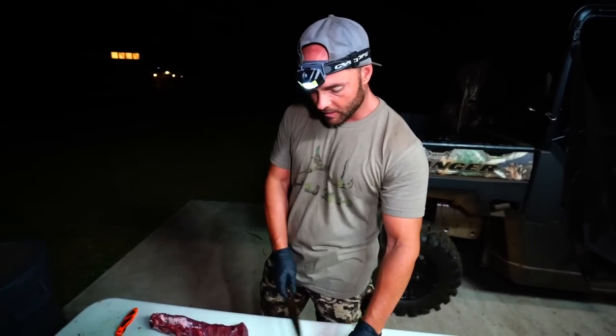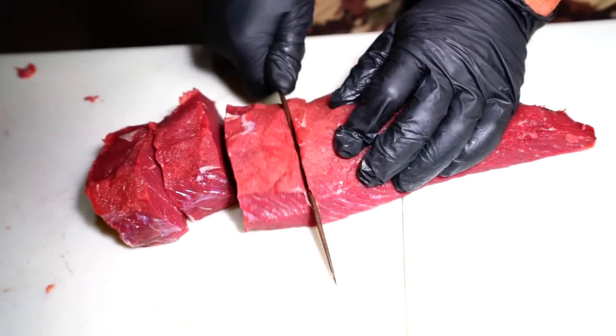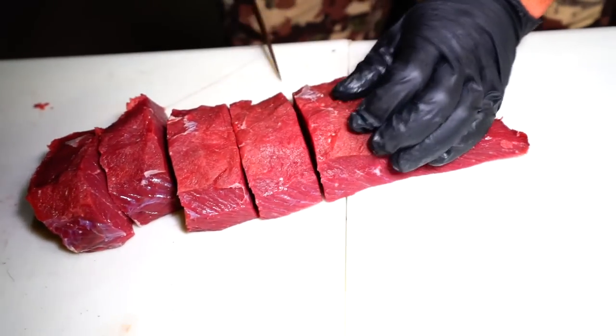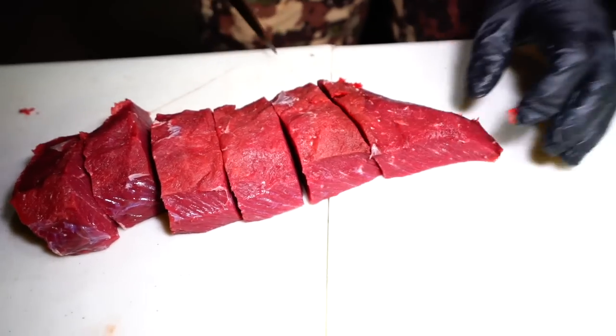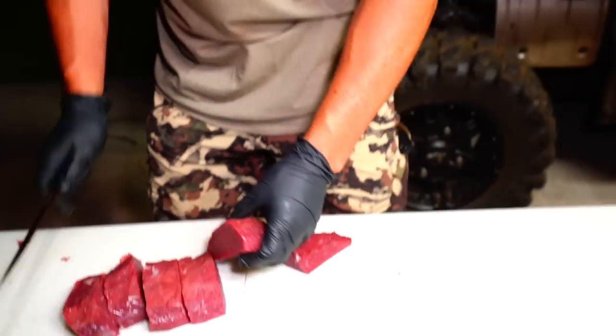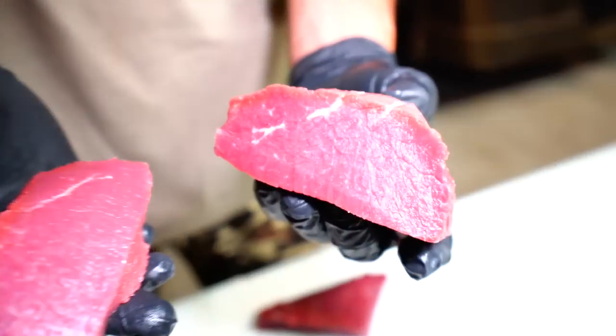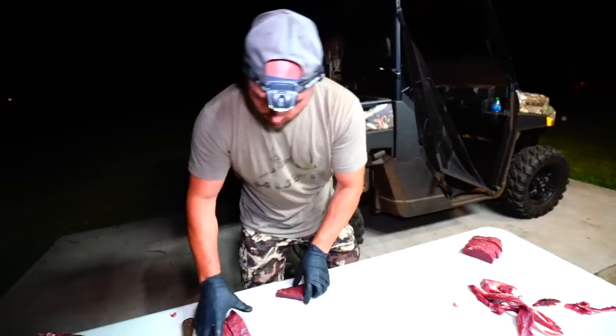I like to cut those in half because they're easier to work with when they're small. It's a peacock party across the street. We're gonna cut these nice and thick. This can just be a square piece, but check this out. Tell me that doesn't look good. Bam, dinner.